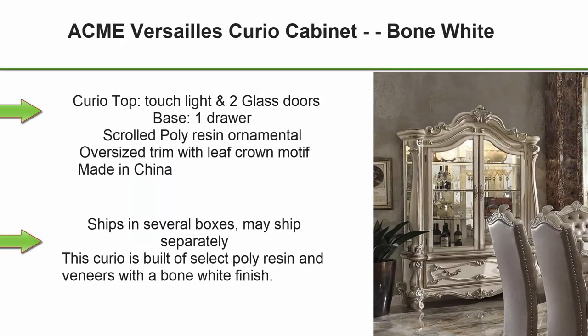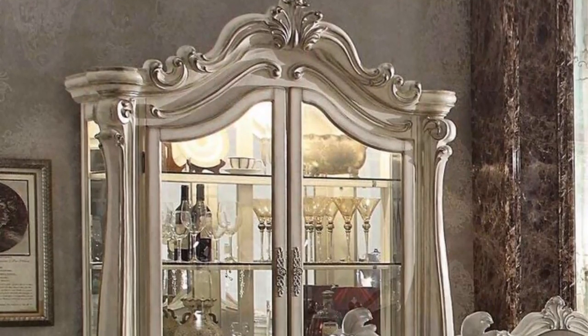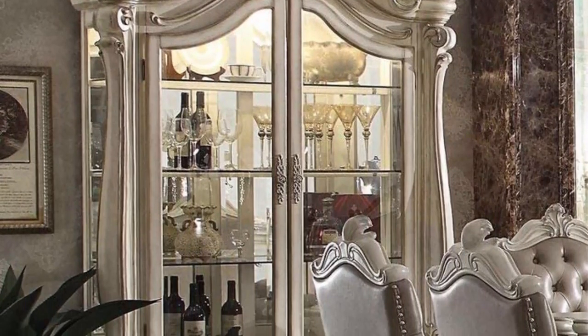Top 3. Acme Versailles Curio Cabinet Bone White. Curio top, touch light and 2 glass doors, base 1 drawer, made in China, ships in several boxes, may ship separately. This Curio is built of select poly resin and veneers with a bone white finish.